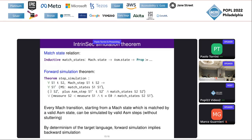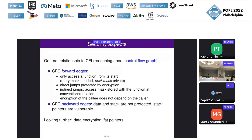target state in the Mach transition, and the two states are going to be associated by a valid assembly transition, which can be made of more steps, but the second disjunct guarantees that there will be no stuttering. And of course, by determinism of the target language, this forward simulation can be turned into a backward one, which gives a soundness result.